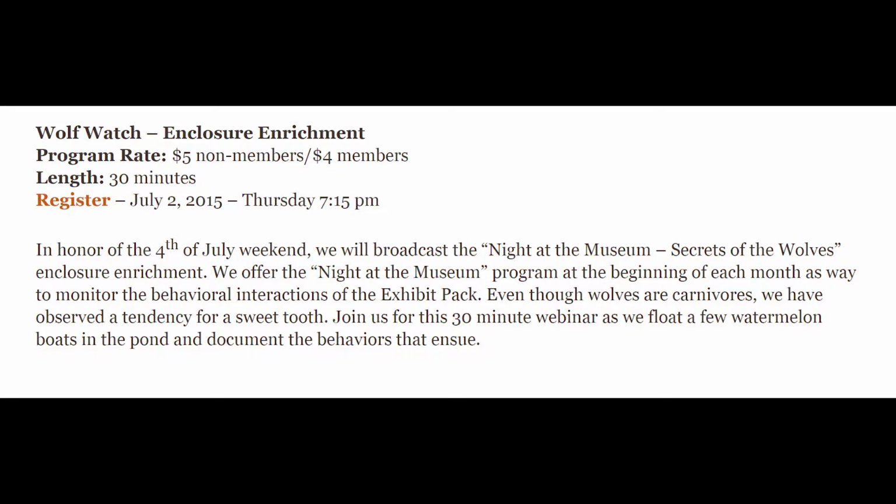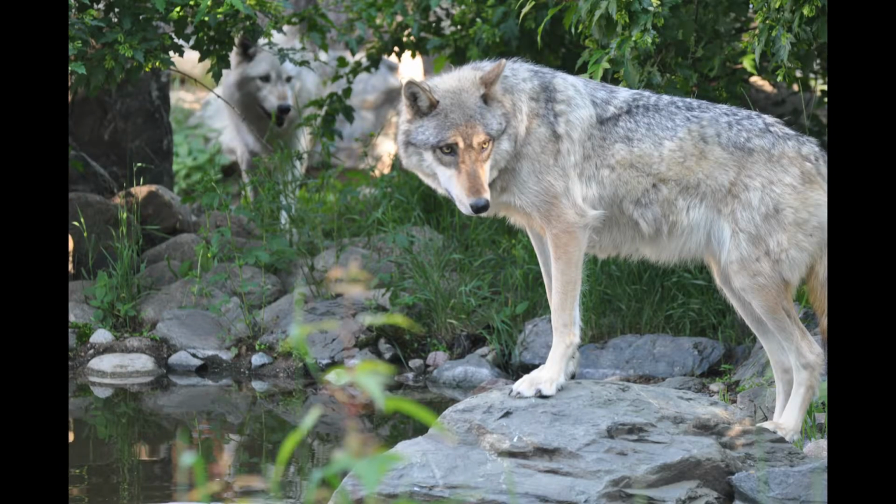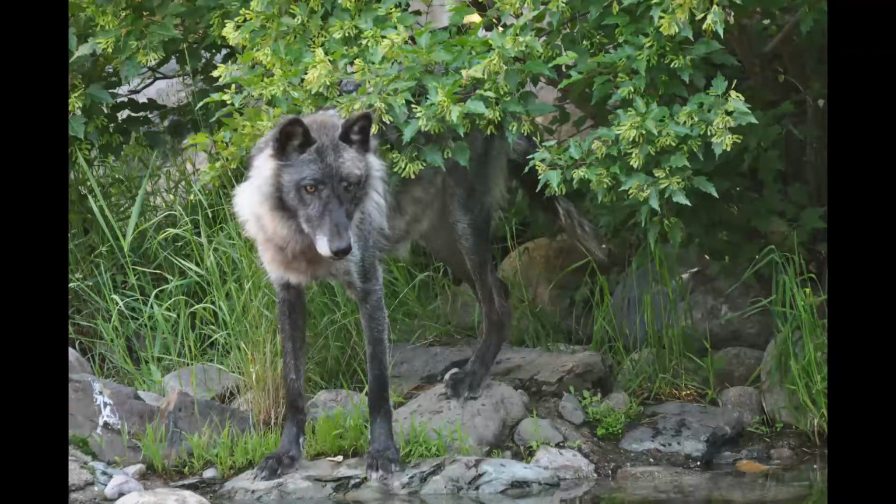The 4th of July weekend, we've actually got a Thursday night, July 2nd overnight, which is our night at the museum, Secrets of the Wolves Wolf Watch that we do first Thursday of every month to help behaviorally document what goes on here. But we're also going to float some watermelon boats in the pond. So we'll take the watermelon out. They don't care much for that, but we'll put in quite a few treats and float them in the pond, and hopefully watch the wolves have a good time with that as part of the 4th of July celebration.